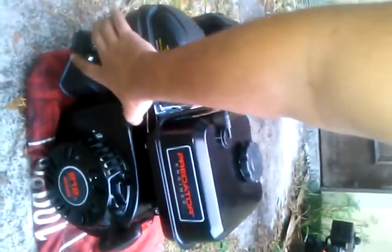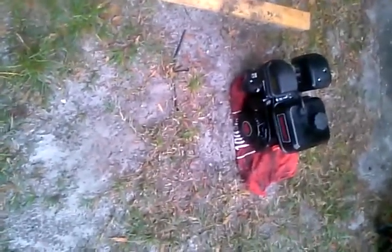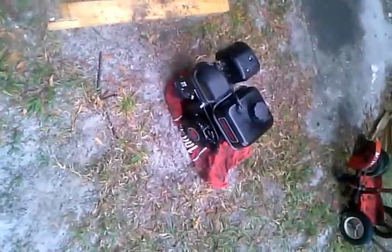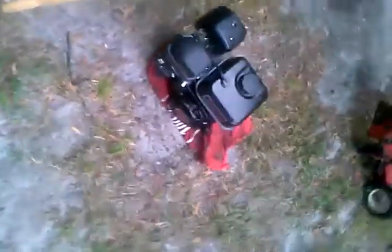Alright, let's throttle it up now. Seems to be running a lot better with that oil change now. A lot smoother. Seems to have helped it a lot. A little bit more.